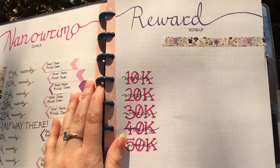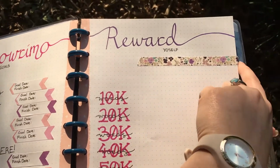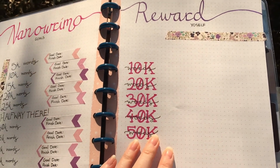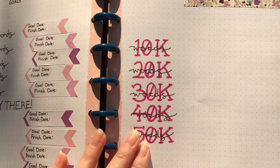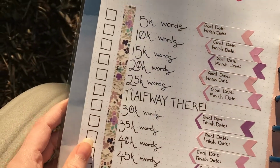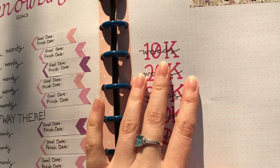And then over here, I haven't figured out exactly how I want to reward myself for hitting every 10,000 words. Ooh, I need to trim that edge off. But I figured I would at least make a space for it, and I really love how this lettering turned out. At first, I really didn't like this lettering because the pink letters were just not matching the letters everywhere else. But then I went over them with these little scribbly letters, and it looks really cute.